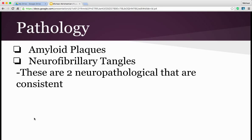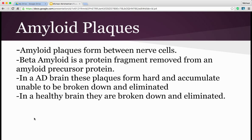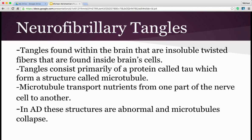Pathology: amyloid plaques and neurofibrillary tangles. These are the two neuropathological features that are consistent. Amyloid plaques form between nerve cells. Beta amyloid is a protein fragment removed from an amyloid precursor protein. In AD, these brain plaques form hard and accumulate, unable to be broken down and eliminated. In a healthy brain, they are broken down and eliminated.